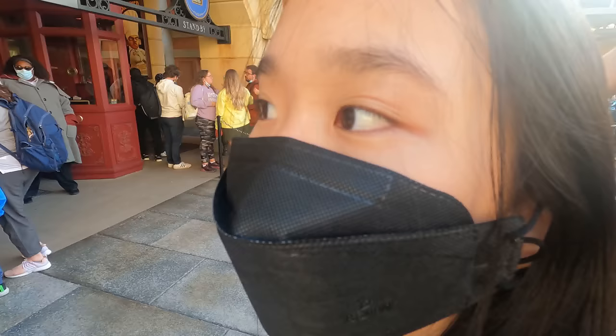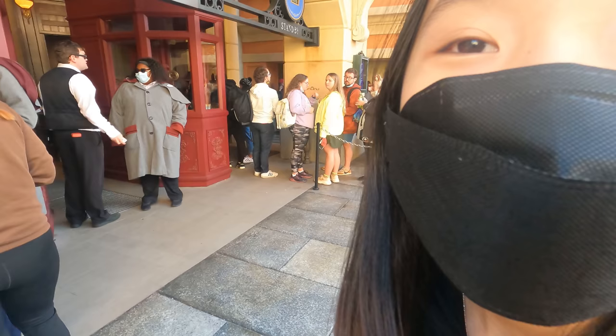We're going into the ride Remy's Ratatouille Adventure, and this is our first time.